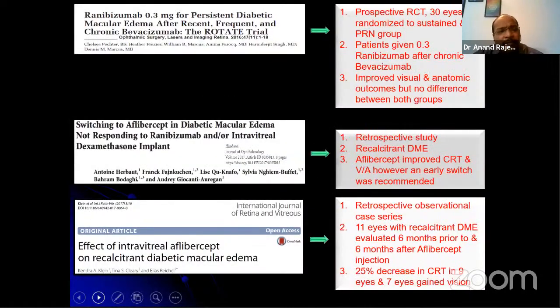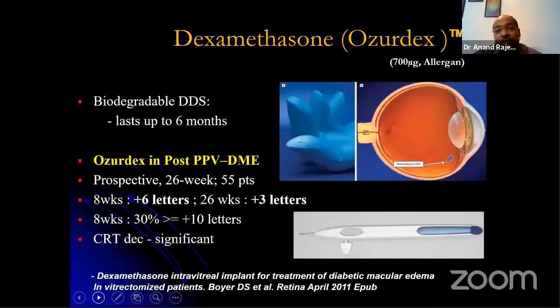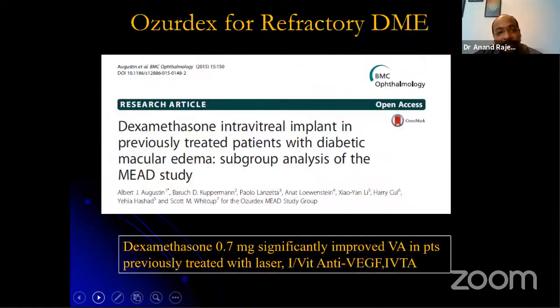And there are a number of studies which have shown that switching the drug from Avastin to ranibizumab has helped, and also ranibizumab to aflibercept. In the elderly, with phakic eyes, intravitreal triamcinolone, Ozurdex can be used. Ozurdex, especially for vitrectomized eyes, and the Boyer study shows that this is the only drug that will really function with the same pharmacokinetics in post-vitrectomy DME eyes. And the MEAD study showed that dexamethasone is also useful in cases refractory to anti-VEGF or lasers.